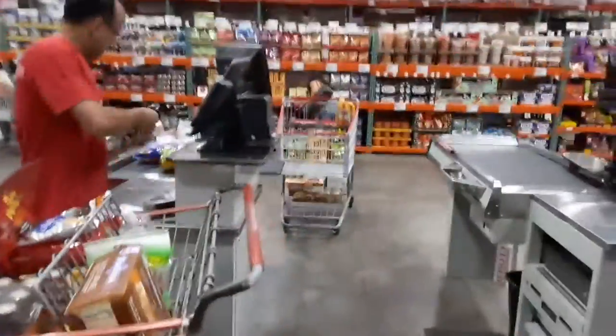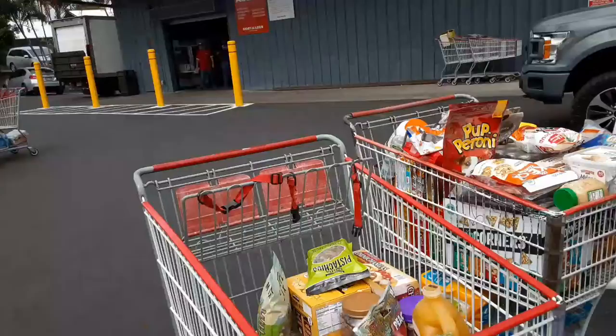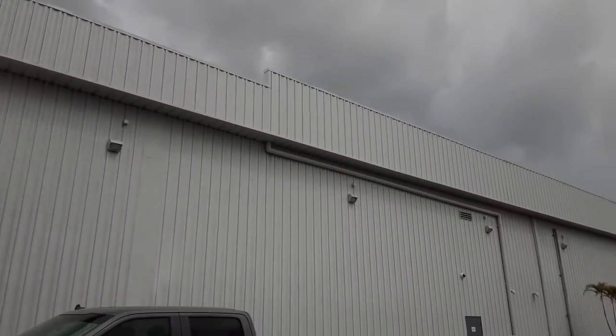Of the load. Lady over there still trying to buy stuff. Got a load of stuff. Yeah, so the guy said that this building was newly remodeled and it looks pretty good. Yeah, check them out.